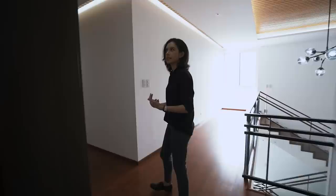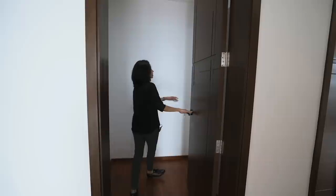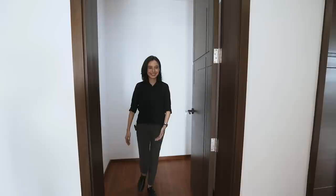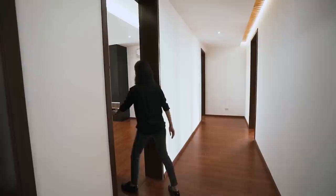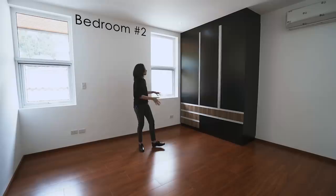Okay, right next to bedroom number one, we have a storage closet. How deep is this? Okay, just for reference, it's this big. And right next to it, bedroom number two. Again, all of this space, you've got big windows. Suppose you could put your bed over here or over there in the corner, and again, your air conditioning units are included. Then you have your massive built-in wardrobe.